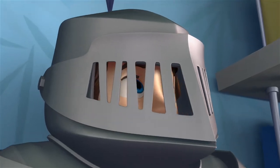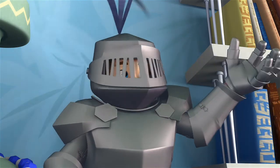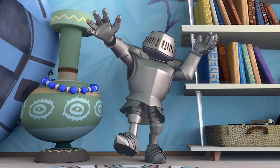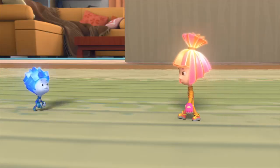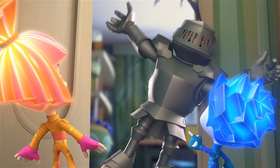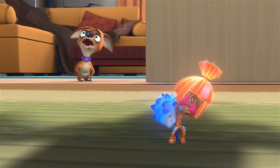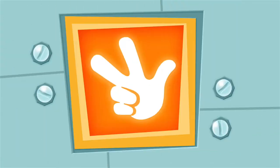I imagined it. It's so stuffy inside this armor. The arms got stuck. Where else could he be? Oh, who is that? Ah! Simka the Knight! He came to life! Well, how much longer are you gonna look for me?